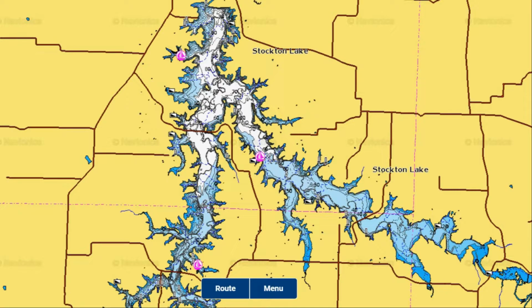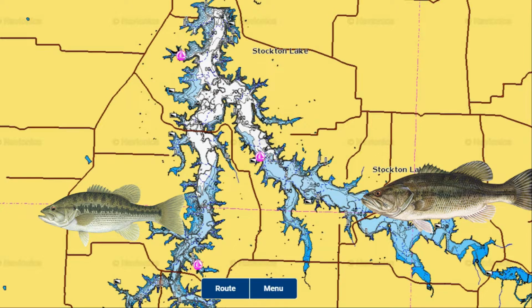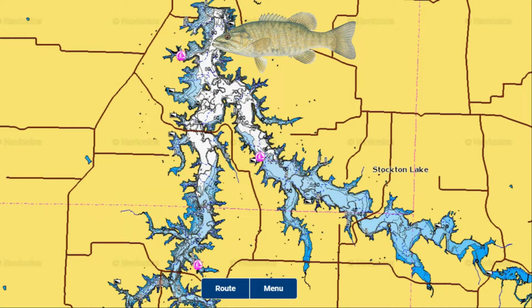Stockton Lake is a pretty good sized lake. It's over 238 miles of shoreline. It's got some really nice sized bass in there. State record smallmouth came out of this lake. Largemouth and spotted bass are pretty good in numbers, especially in the upper 2/3 of the lake. Smallmouth are more common towards the northern top third of the lake over here, towards the dam. That's where a lot more of the smallmouth are caught. The water's deeper, a little bit cleaner, a lot more rock structure.